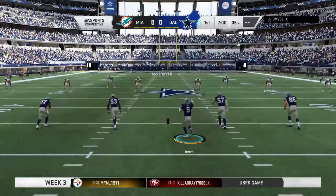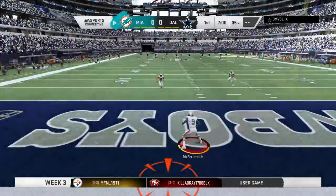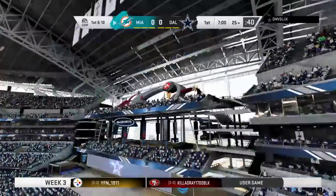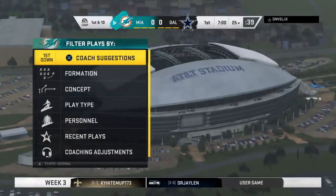Korean summer afternoon. Perfect conditions for football, and off we go on EA Sports. And this will not be returnable. It's out of the back of the end zone for a touchback.